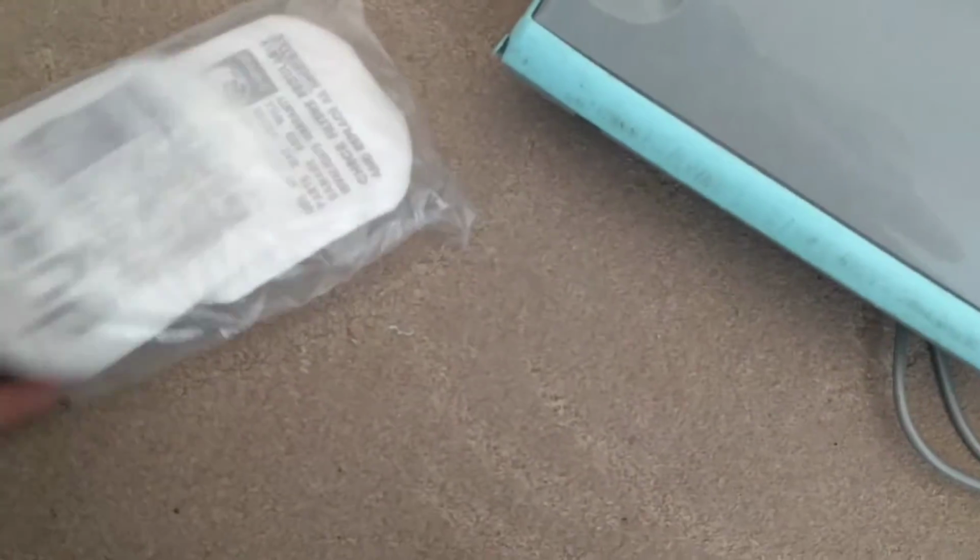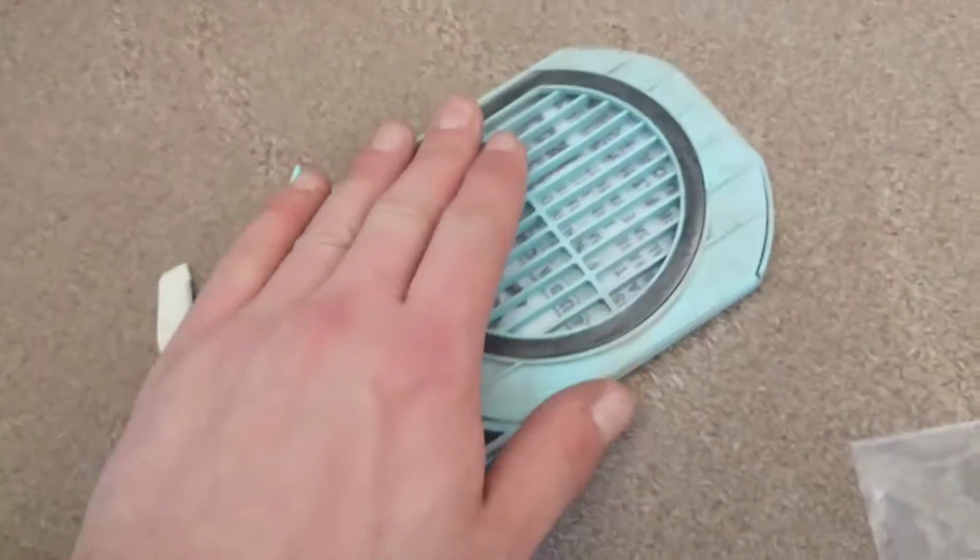So we'll get one of these. And we may as well replace the filter. Obviously, it will get fully refurbished at some point. Probably not before the standard blue one does, because I've had that longer. I must not get sidetracked with all of these shiny new things.